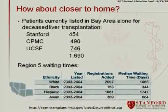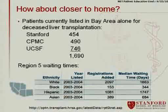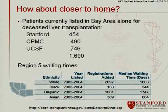So how about closer to home? These are real numbers, as of when I made these slides last weekend. These are the patients currently listed in the Bay Area alone, among 3 institutions that do transplantation in Region 5, which is one of the busiest regions. As of last week at Stanford, we had 454 patients listed. CPMC had 490, and UCSF had 746 patients listed for transplantation, just within a stone's throw of where we are today. That's an awful lot of patients.